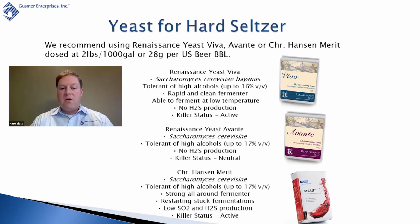A couple things to note is the killer status. I know brewers are always interested in the killer status. So both the Viva and the Christian Hansen Merit are active, with the Renaissance Avante being neutral.